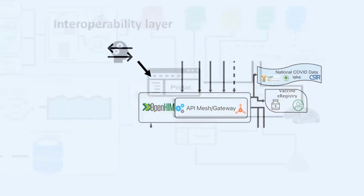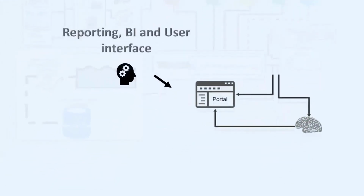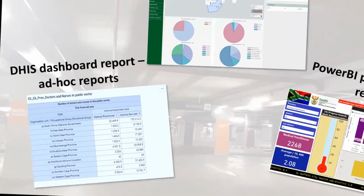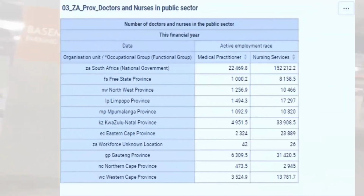Now moving along to reporting, BI and the user interface. The interoperability component is also used to manage outflow of data from multiple repositories within the HRIS system. This can be for reporting, querying, and application development. Reporting on HRIS is done in multiple formats. We've got the DHIS2 data visualizer and dashboards for aggregated reporting.